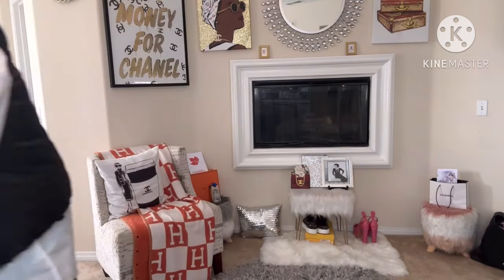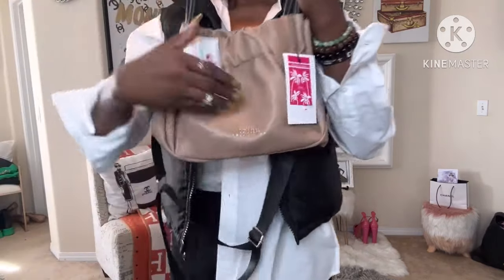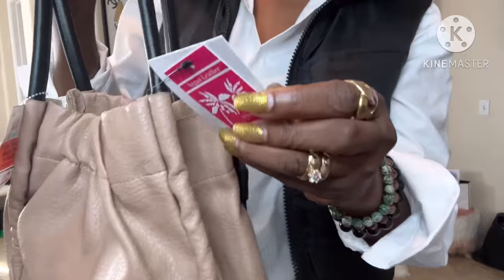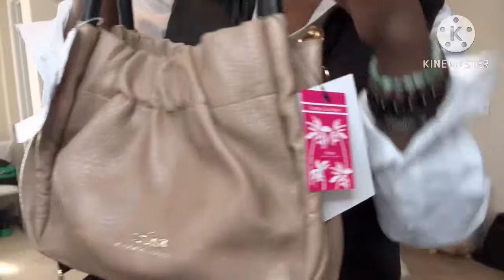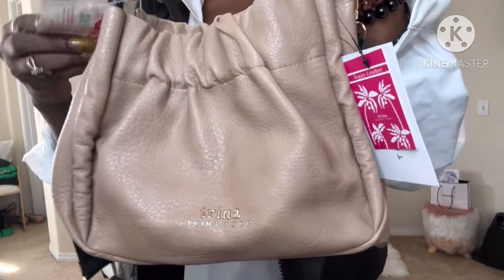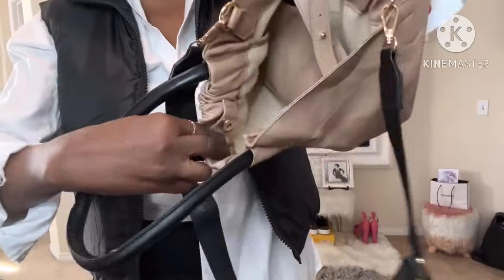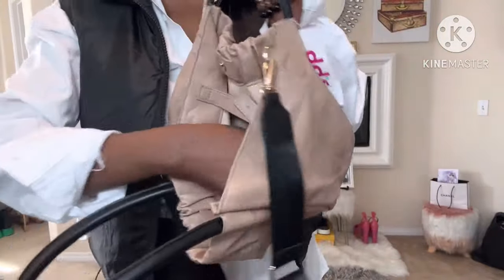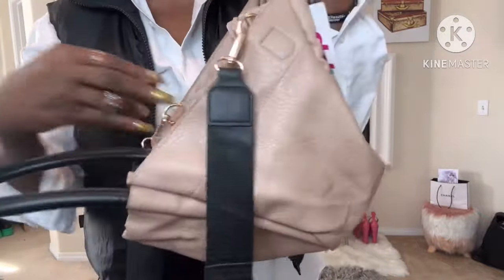All right, guys, last but not the least, it's a Trina tote bag, by Trina Turk, a little hobo. Suggested retail price is $98. Trina Turk is made for making beautiful dresses, then they started making accessories. It has a snap in the middle, a little pouch that you can take off if you want to, and a crossbody strap.